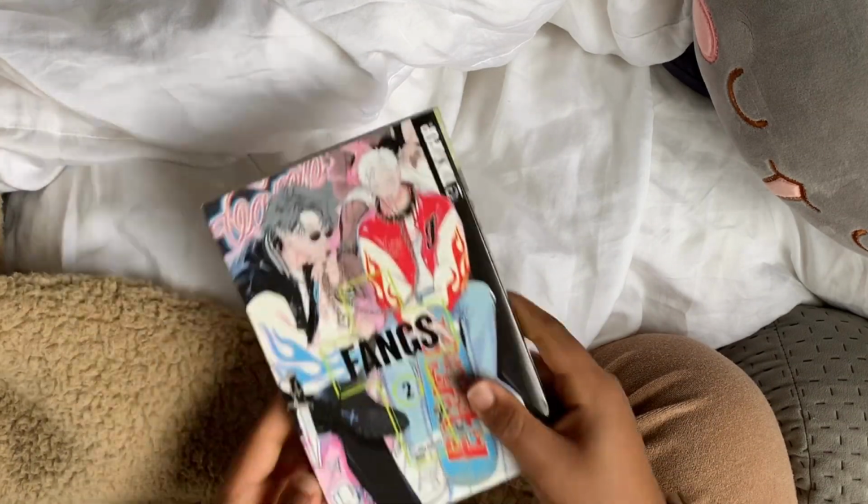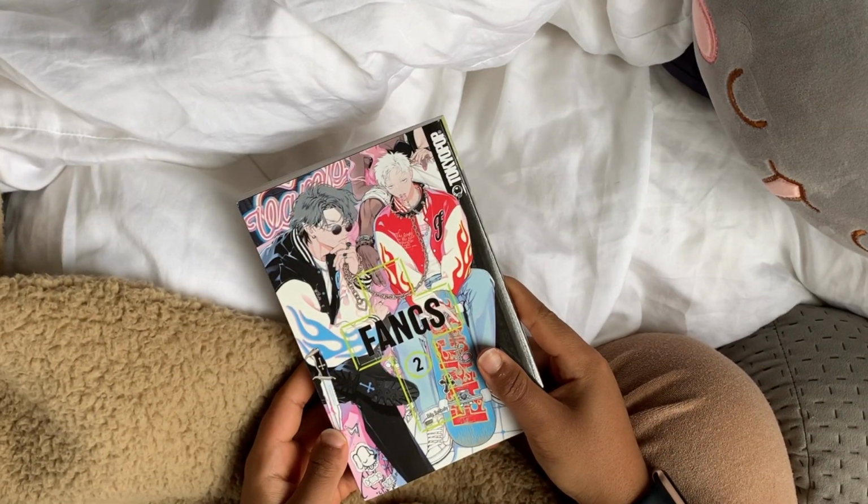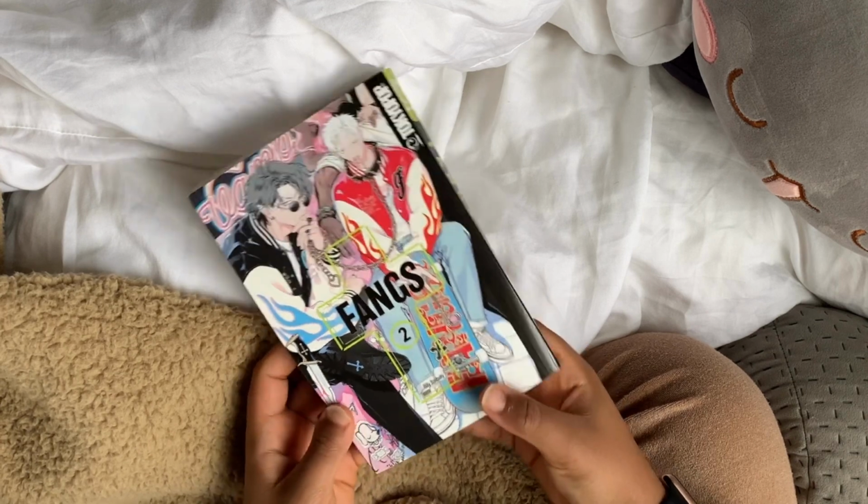Here we have the second volume of Fangs. And y'all, a cliffhanger.